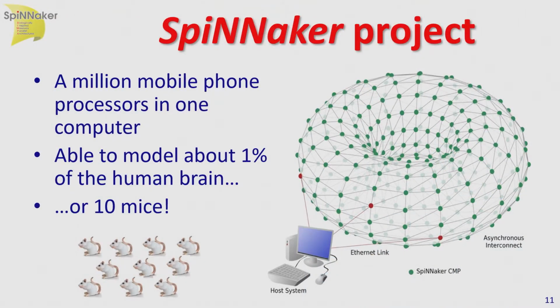Now, what we've been doing in Manchester over this period is the SpiNNaker project, as you heard in the introduction. And we set ourselves the challenge at the outset of seeing what we could do if we could put 1 million small processors into a machine to support real-time brain models. It was very clear at the outset that even with 1 million processors, you're a long way short of being able to model the full human brain, but potentially you can model something of the scale of a mouse brain. In principle, you can get to about 10 mice. In practice, we can probably do about 1 whole mouse brain on this machine.